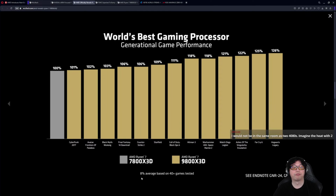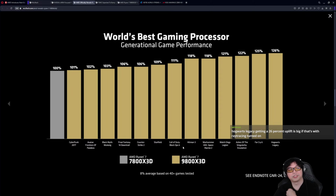But over 40 plus games they tested. That's a lot. That's a large sample size. They're saying 8% faster across like 45 games or whatever the total number was. So that is, considering the fact that the 7800X3D is currently the fastest gaming CPU, and this is on average 8%, almost 10% on top of that.